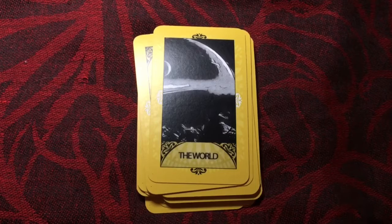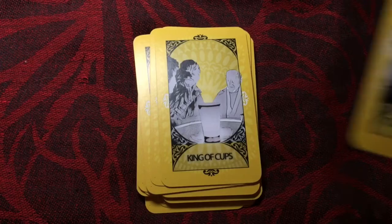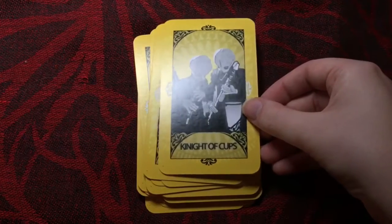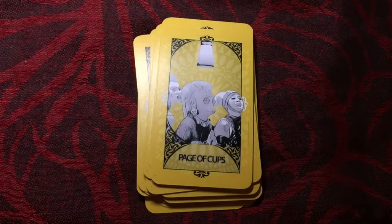Now, the Minor Arcana is really done in, and I'm not sure how to pronounce it, but I believe it's Tarot de Marseille or Marseille. And this is a tarot system where only the court cards, such as the King of Cups, Queen of Cups, the Knight, and the Page, are illustrated. The other Minor Arcana cards in that suit are called the pip cards.